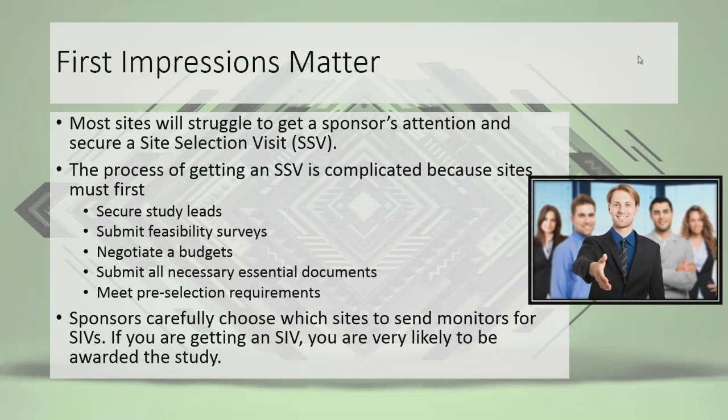The process of getting an SSV is complicated because sites must first secure study leads, submit feasibility surveys, negotiate a budget. So negotiating a budget, that's not exactly correct. You're not doing that prior to the site selection visit. Submit all necessary essential documents. Sometimes that's the case, but usually not as well before the site selection visit. Meet pre-selection requirements, and that's true too. So two of these bullet points are a little misleading, I think, but the rest of that's absolutely correct.